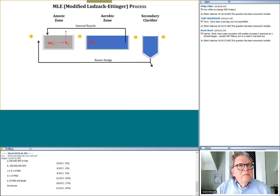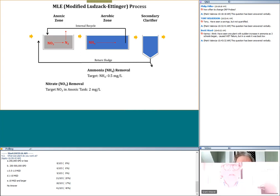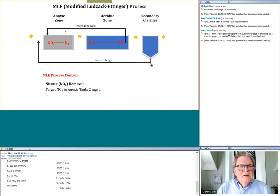Pretty simple, brilliant, relatively low cost. You don't need to add BOD. And also, as the alkalinity is released in the anoxic zone, that buffer moves right into the aeration tank, which helps with the ammonia removal. So it provides a lot of benefits over the post-anoxic.